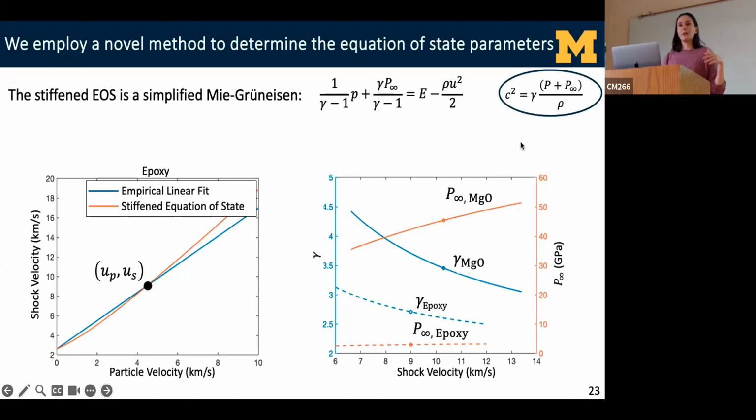So here C squared is the sound speed squared. For an ideal gas, that would just be gamma P over rho. But for our case, we have this additional parameter, P infinity. And so essentially for a given pressure, you are going to have a higher sound speed in the system. So that's more representative of things that are becoming more and more like a solid, or less and less compressible.